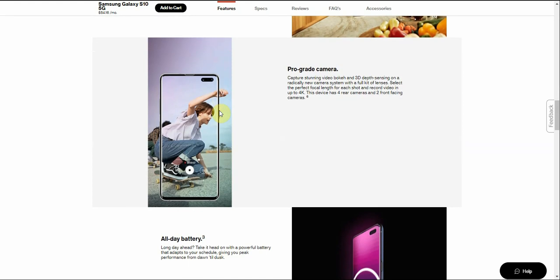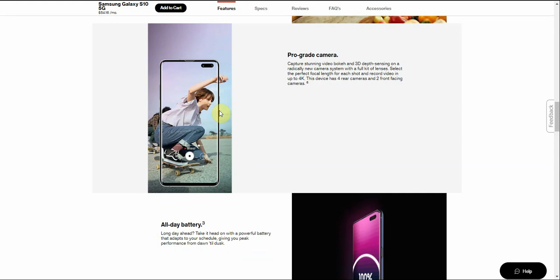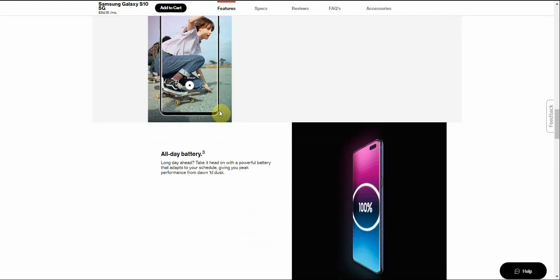Pro grade camera, capture stunning photos, 4K, and 3D depth sensing on a radically new camera system with 4K performance. Select the perfect focal length for each shot and record video in up to 4K. This device has 4 rear cameras and 2 front-facing cameras. So this thing has 6 cameras in total, 4 in the back, 2 in the front, so that's pretty interesting there. That's kind of interesting that this one has 4 cameras in the back, so yeah.